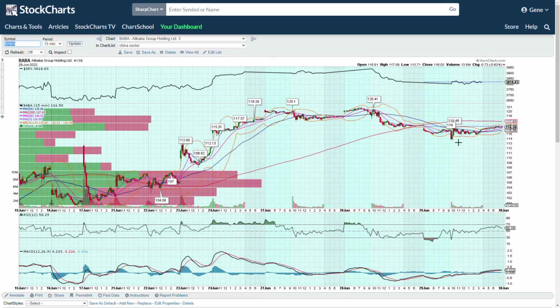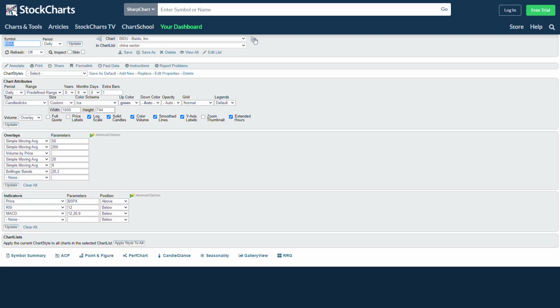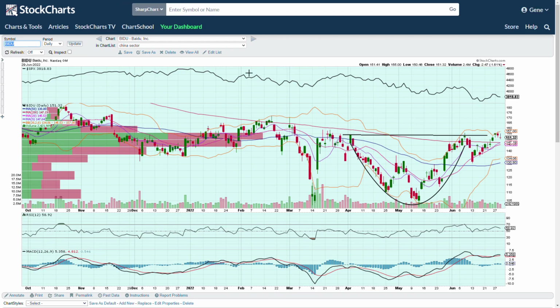15 pretty flat today. It did take one big dip at open and recovered that. It just traded within the pre-market levels. Very tight range on the market today in a lot of stocks. BIDU, same setup here. You got this little cup and handle. Finding resistance right here at the top of the cup. It looks like it did manage to take it out. Get a little above it and still pulling back.